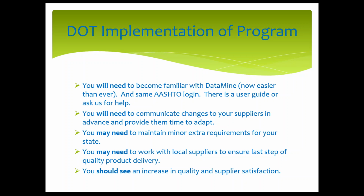You may need to work with your local suppliers to ensure that last step of quality product delivery. So NTPEP ensures quality from raw material to the source manufacturer, all the way through private labelers and converters. And then the product gets delivered to local suppliers. And there's not much more required other than storage, delivery, and making sure that they can categorize the product correctly by NTPEP and non-NTPEP material, make sure the right stuff gets delivered to the right job. But that would be up to you to work with your local suppliers like that.